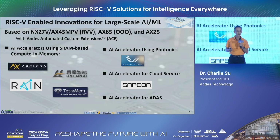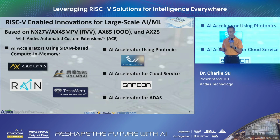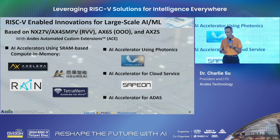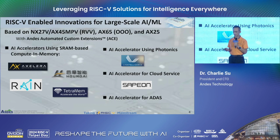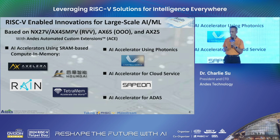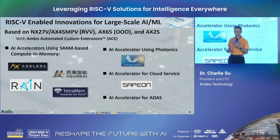We have customers working on AI accelerators using SRAM-based computing memory, like Axera in Europe, Ren AI and Tetraman in the US, and also Homo in China. We have customers using photonics to implement their AI accelerator, like Intelligence. Also, AI accelerators for cloud services, like Sapien. Recently, they merged with another Korean company. Both are Korean companies, but they merged together, getting bigger. And we also have customers using AI accelerators for other applications.